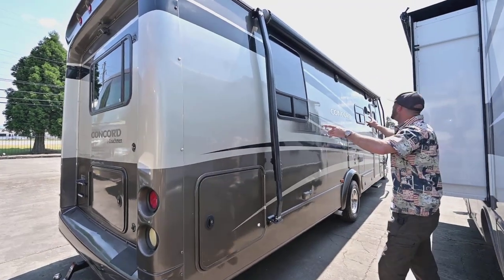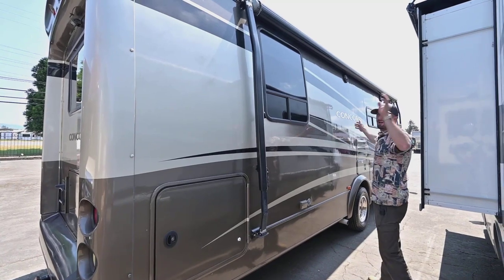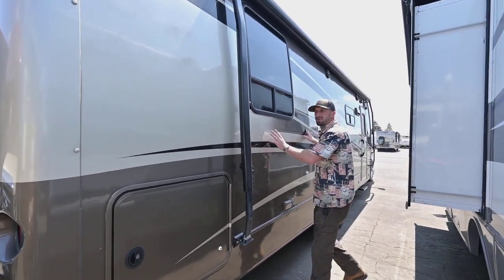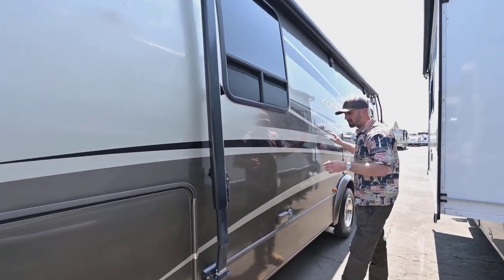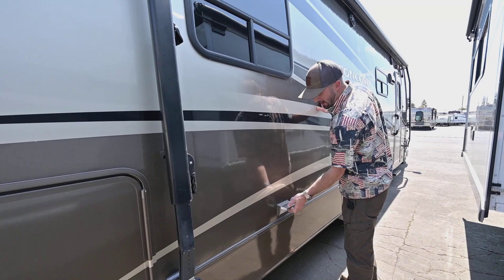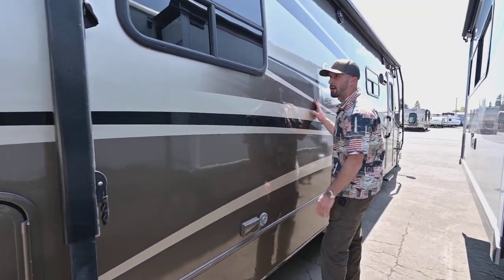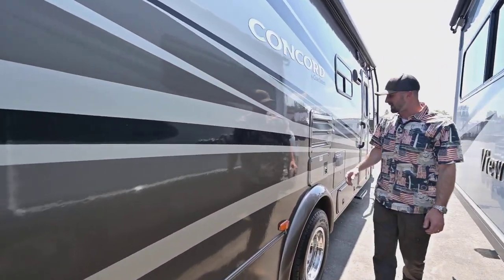We do have our manual awning here. It is a nice long one. I would guess about 16 feet, just eyeballing it, and then it comes out about 10 feet. So it gives you a really nice patio space. And I love that there's no slide on this side in the patio space, so it's unobstructed. You have a power outlet here and a cable outlet there if you're hooked up to park cable. Set a TV out here and use the outside patio space.